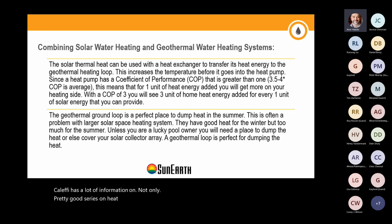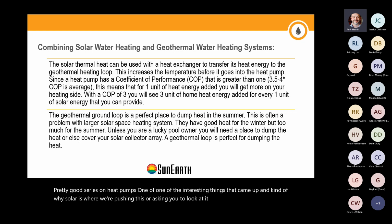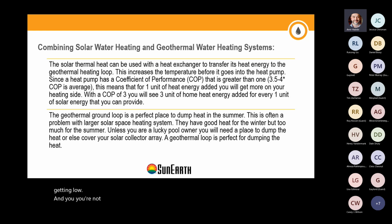One of the interesting things that came up, and kind of why we're pushing solar or asking you to look at it, is some of the systems out there have their ground source loops. They work well at the beginning of the heating season, but if the season drags on, you may start to see a drop. It's kind of like the battery's getting low, and you're not getting as much heat as you need. You've pulled it all out.